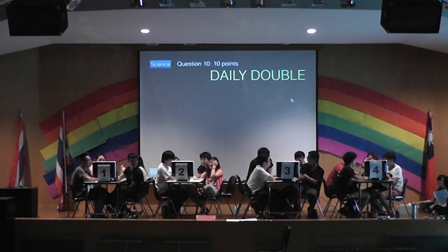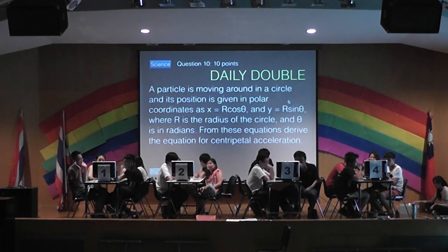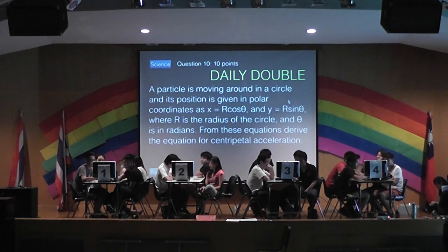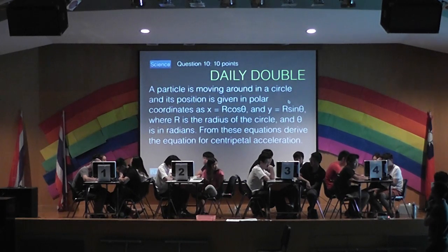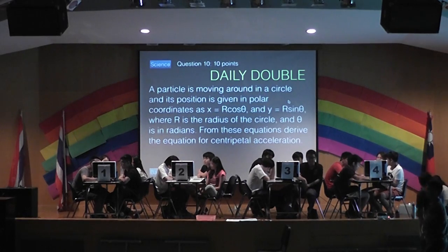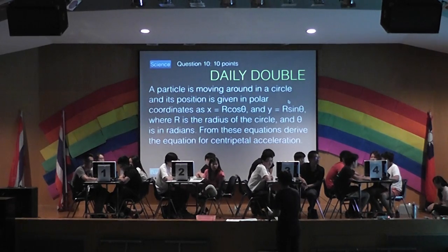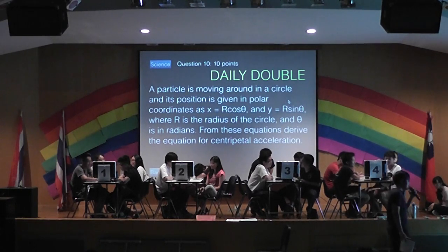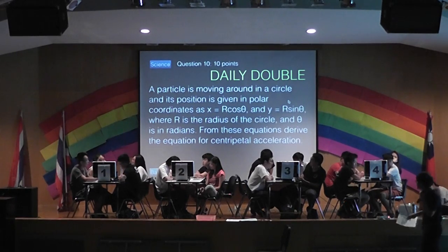This is a long question. A particle is moving around in a circle and its position is given in polar coordinates as x equals r cos theta and y equals r sin theta, where r is the radius of the circle and theta is in radians. From these equations, derive the equation for centripetal acceleration. We'll be giving you more time for this question. Contestants, you have 1 minute to answer this question.